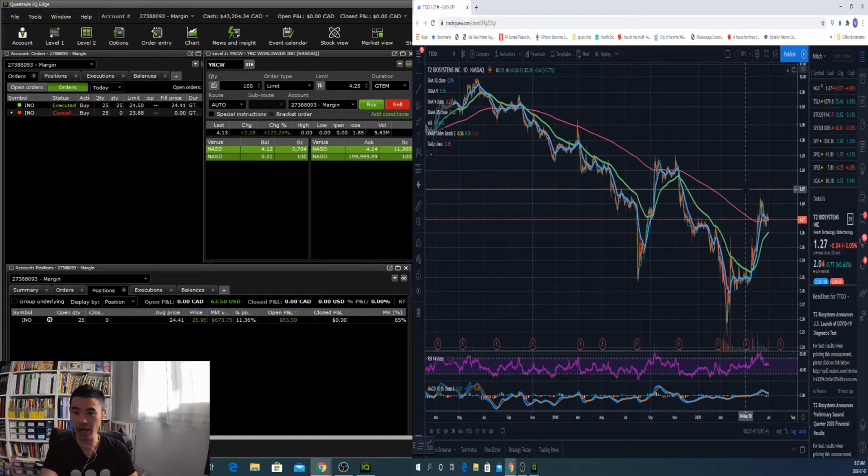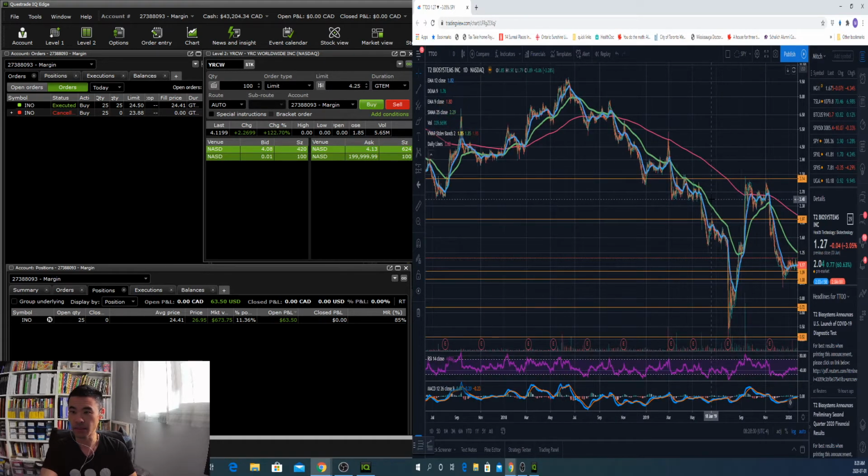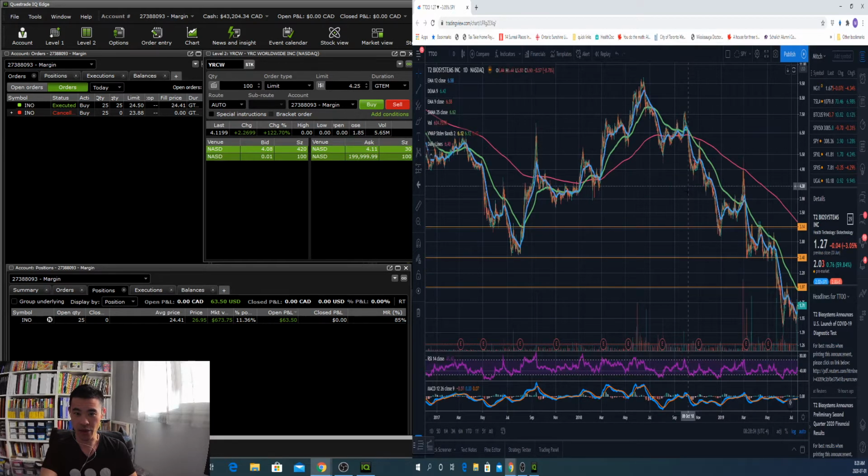So what we're doing now is we're just drawing in our daily supports and resistances, trying to figure out where this is going to bounce, where a good buying position is. So this is what you want to do for every stock that you're considering to trade. You just want to eyeball, it doesn't have to be exact.